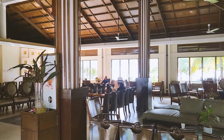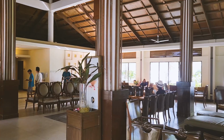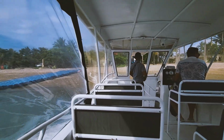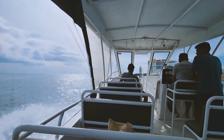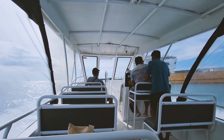This is a private pier shared by Henann Resort and the Lind Boracay. Although the weather was scorching hot, the breeze made it bearable while boarding the boat. After about 5 minutes on the boat, we arrived in Boracay.